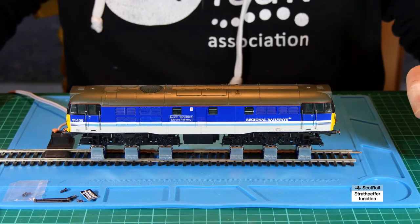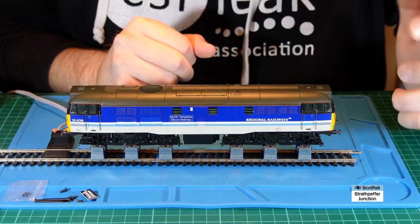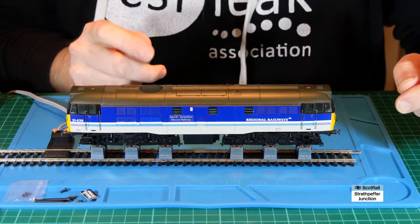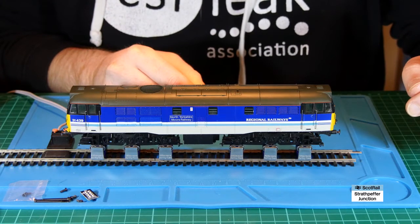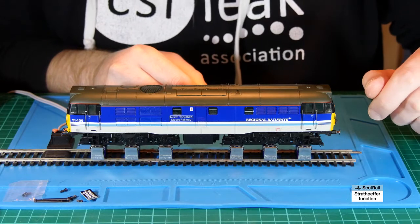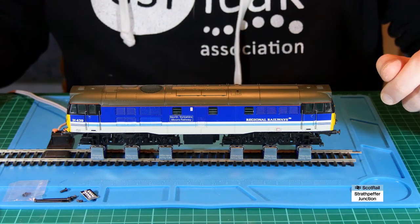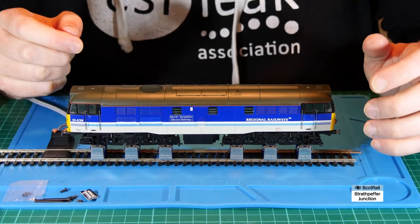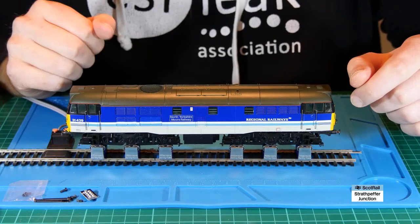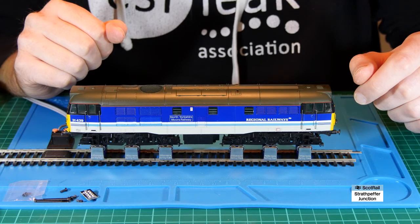And we've still got sound, which is always good. So the sound is actually not too bad in this locomotive with the stock speaker. It could be a bit bassier, but I think really we're quite pushed for room and we might be struggling, but I'll keep an eye out and see if we can get a better speaker for the future. But all in all, I'm pretty happy with this, and it's been quite a good little project. We've sorted a problem, we've installed some sound, and we've got a lovely little Regional Railways Class 31 to use on the layout.